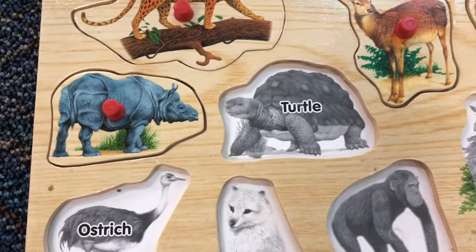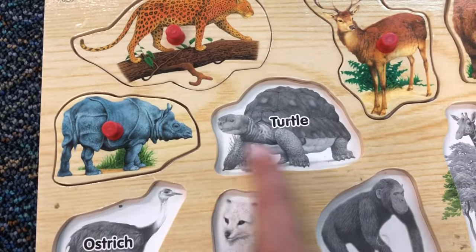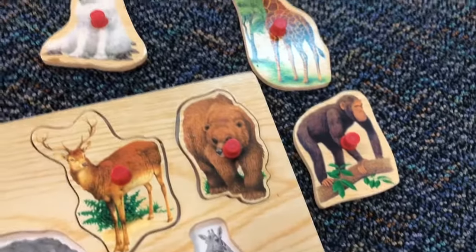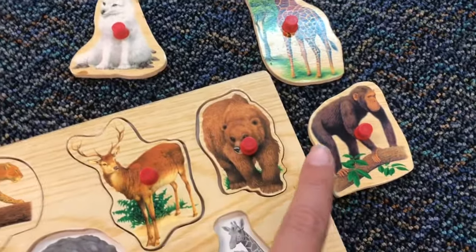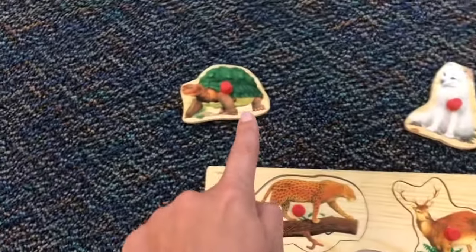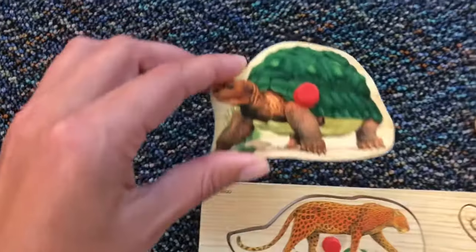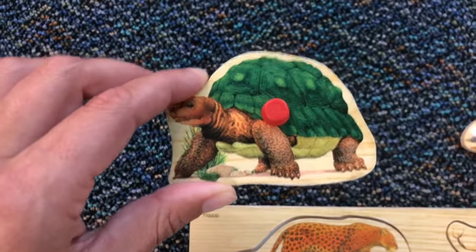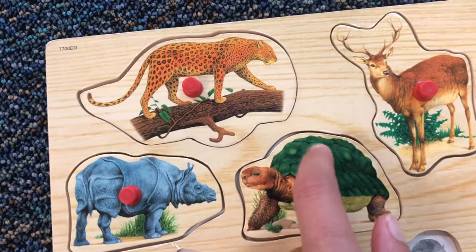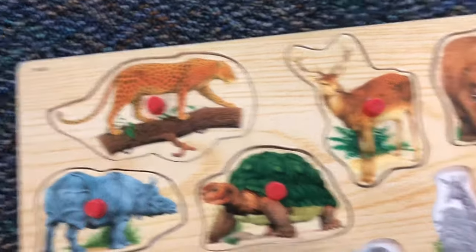Next, let's do the turtle. Turtles walk very slowly, and they have really big shells that they live inside of. Hello, little turtle. Let's see if we can find you. Where's a turtle? Tell me when you see it, and I'll stop. There? You're right, there's the turtle. What color is his shell? Green, that's right. So his shell is green and his body is brown.